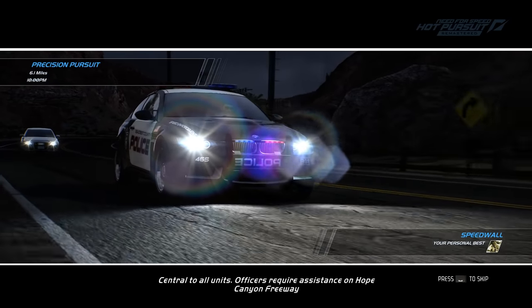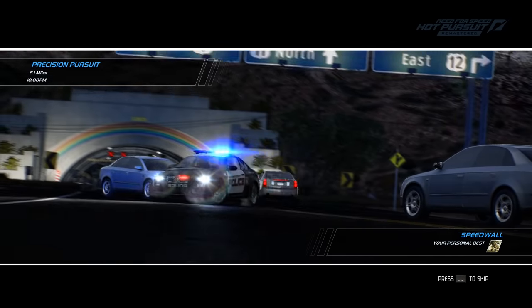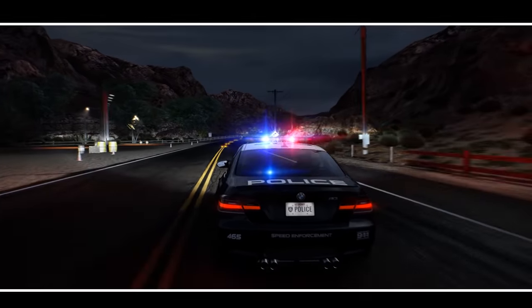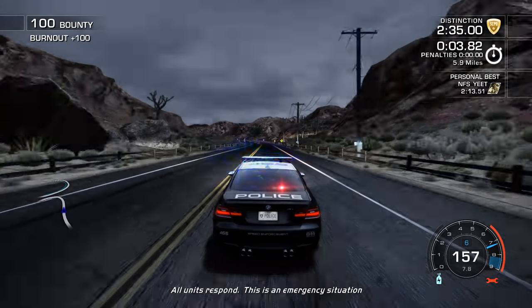To all units, officers require assistance on Hope Canyon Freeway. All units respond, this is an emergency situation.